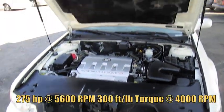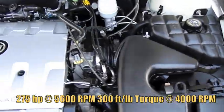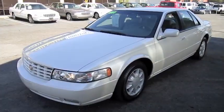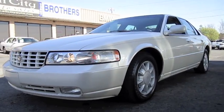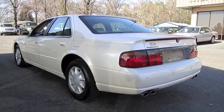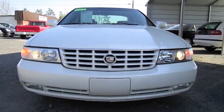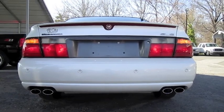It's a 4.6 liter 32 valve Northstar V8. Exterior is in fantastic shape. Rear parking assist, quad exhaust ports.